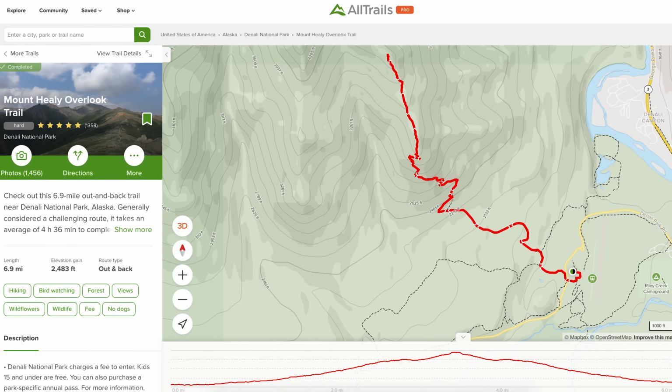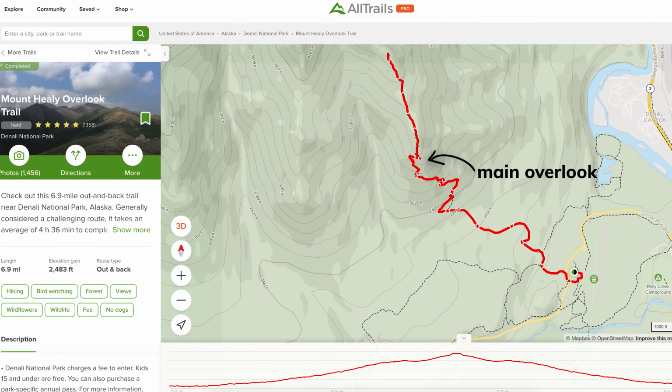The Mount Healy Overlook Trail is about 5 miles with almost 1,700 feet of elevation gain to the main overlook, with an option to hike further. And similar to the Savage Alpine Trail, it's said to be one of the best day hikes in the front of the park, especially if you want mountain views.